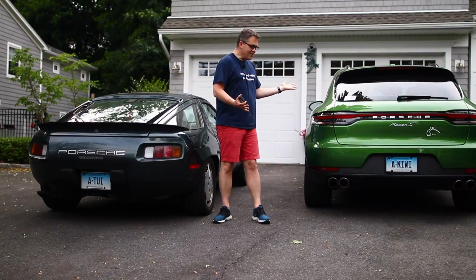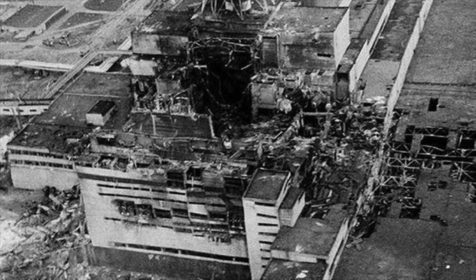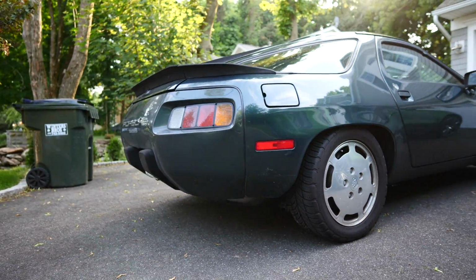So now I own two green Porsches. This one's a 928 from 1986. I paid $36,000 for this wondrous bit of ancient German engineering. Was I ripped off? You be the judge.